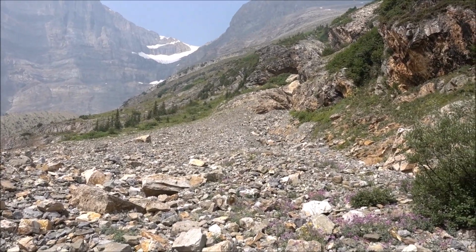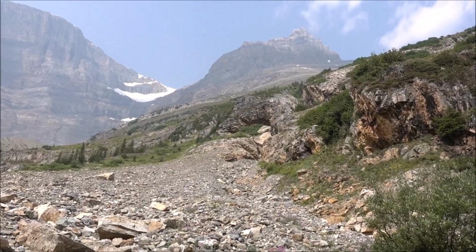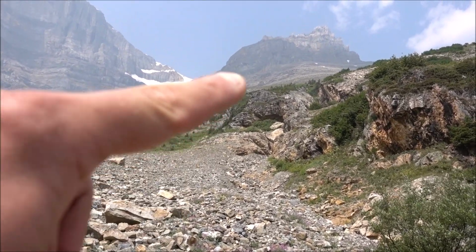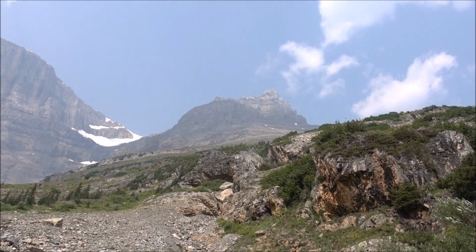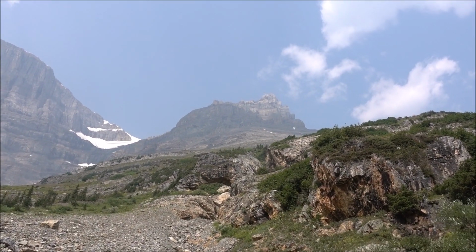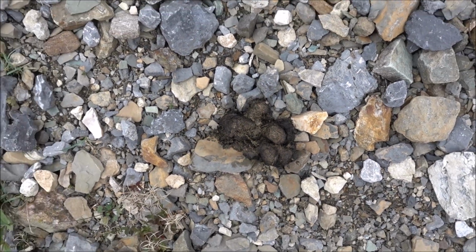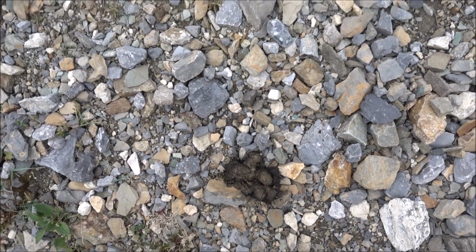Back on Mt Chephren. It took me about 4 hours to reach the back of the lake just before I head up beside the moraine here. Okay, so the easiest route from here is to go around there and up to the grassy slope or hill. It's one way of knowing that there's bears in the area, although it looks pretty old.